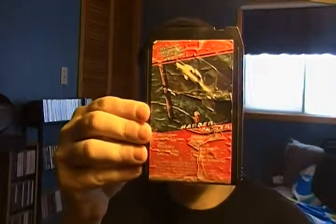One of the most successful April Wine albums, Harder Faster. Here it is. This is a Canadian version. It's on Aquarius. In the US it would have been on Capitol.